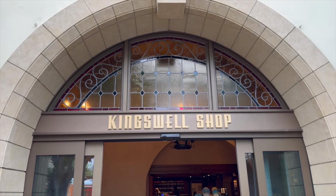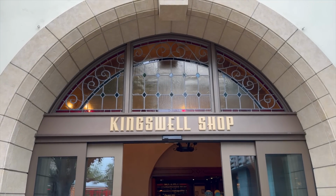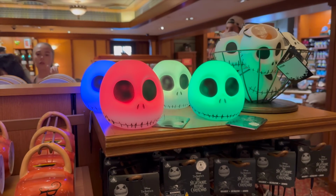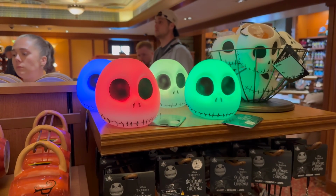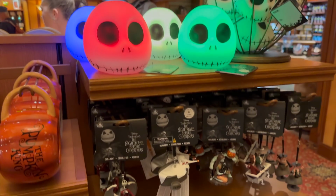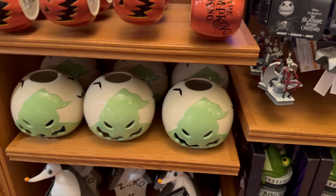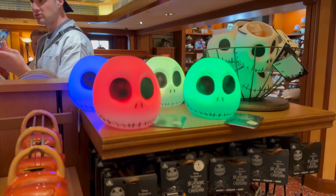Now, while we're here on Buena Vista Street, let's head inside Kingswell to see what new pins have released this week. Okay, we came inside. Instead of heading to the pins, check this out. Look at all these jack heads glowing, kind of cool. So it looks like there is a little section here where we can find all of that merchandise, but we thought this was actually kind of funny.